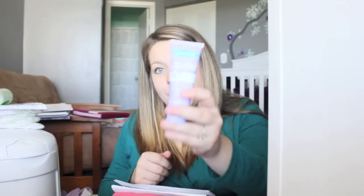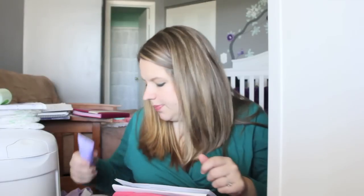A&D ointment. I don't know if she's going to need that right away. And some wipes samples. Where did I get all these samples from? I'm trying to remember so I can tell you. I just signed up for like a ton of baby websites as soon as I found out I was pregnant, and I was just getting free things by the day, so it's pretty nice. Oh, this is gonna definitely come in handy. Nipple cream, lanolin. Yeah, that's the brand everybody recommends. Just fell. All right, that was all in the front pocket.